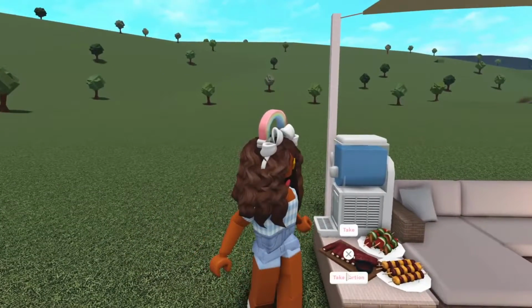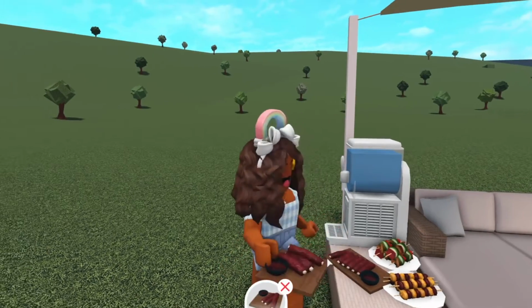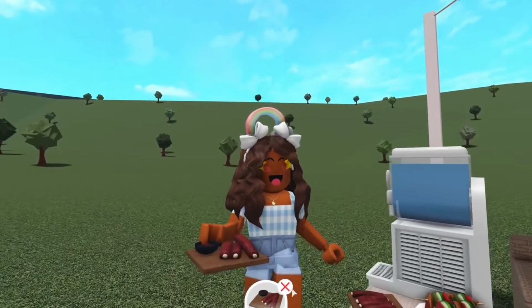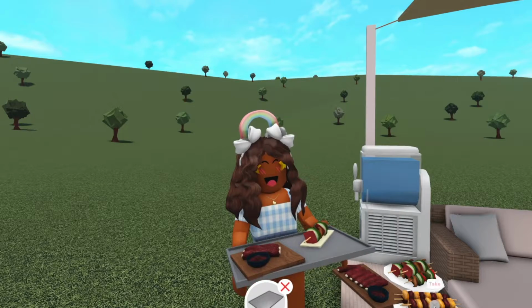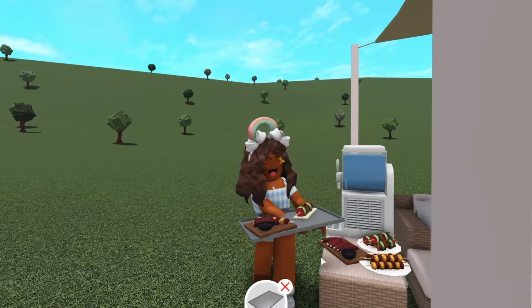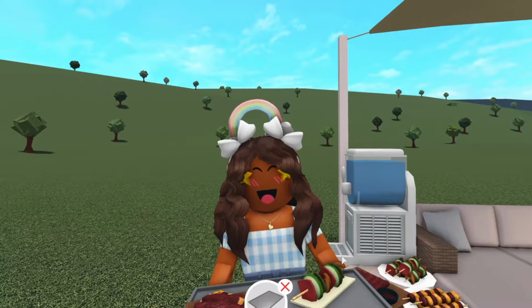Oh yeah, we can't forget that we can give trays away to people. So let's actually let's take a portion first. So here's our portion of ribs. And we also can take these. And let's take one of these too. But I need to give the tray to somebody.